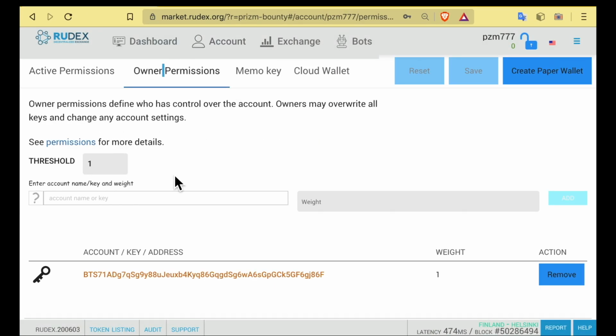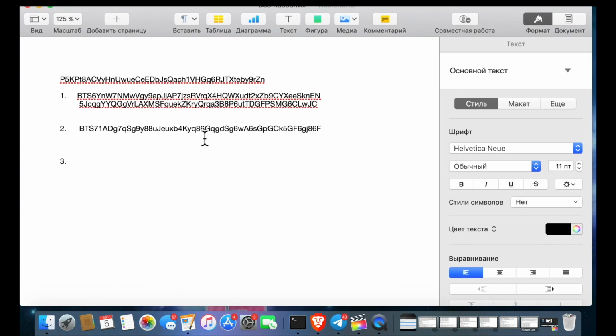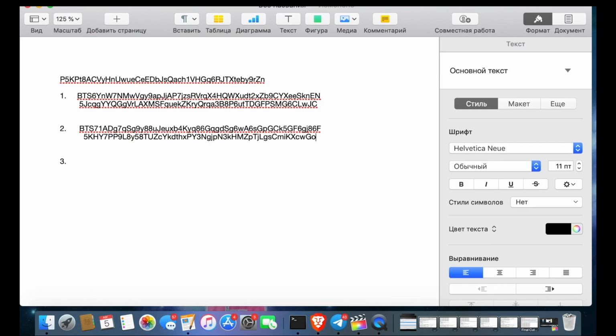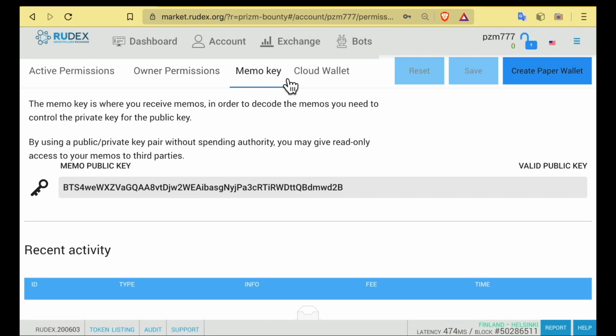In the Owner Permissions tab, repeat the same steps, save the public key and save the private key. One last thing. The tab Memo key also repeats the previous steps.